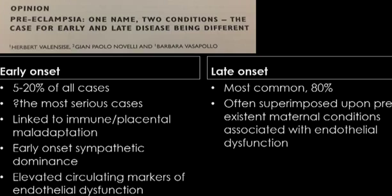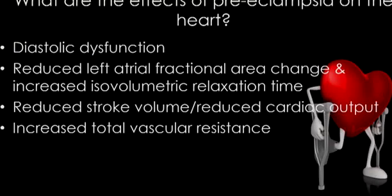In contrast, late onset preeclampsia, which arrives really just when a woman is reaching term, is much more common, about 80% of cases. And it's often superimposed upon existing maternal conditions associated with endothelial dysfunction. So, for example, diabetes or pre-existing hypertension. Now, the effects of preeclampsia on the heart.